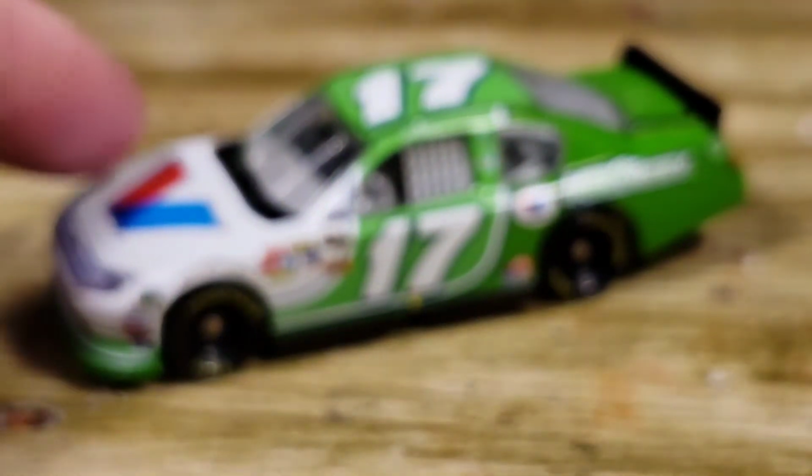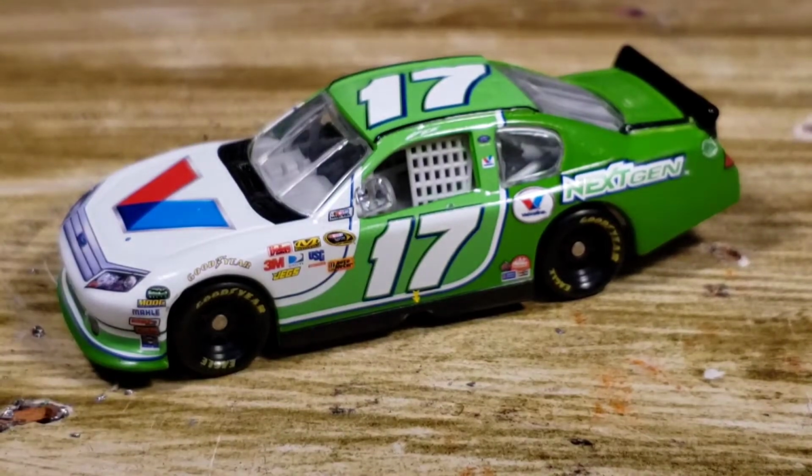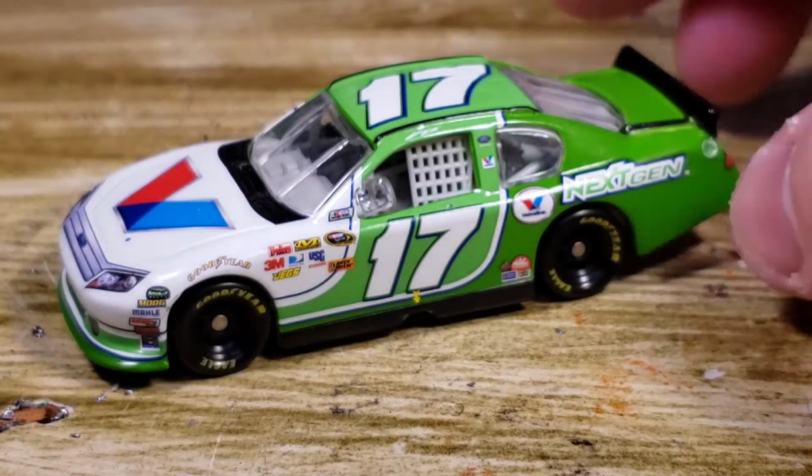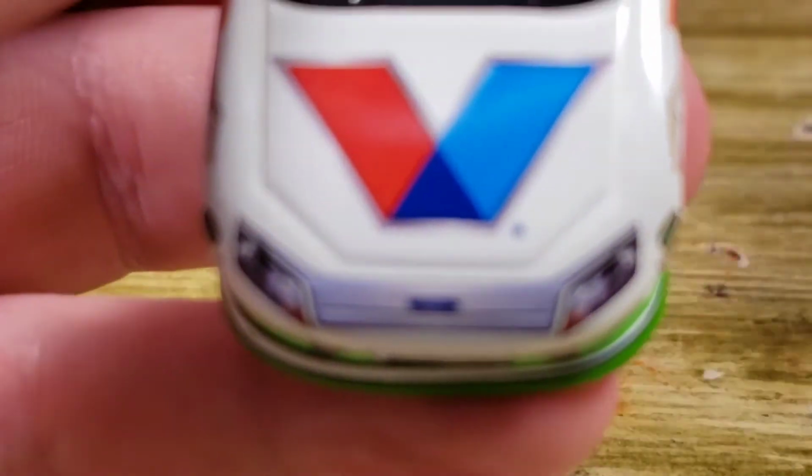To go from this to what we have today is just absolutely insane. From 2012, just in the span of 8 years, we've had so many changes, and it's really mind-blowing to me. But anyway, let's go ahead and take a look at the diecast, shall we?